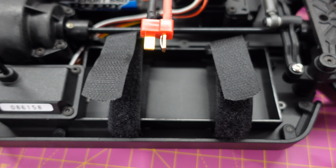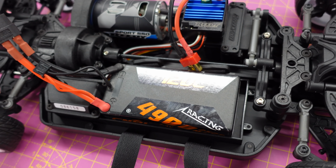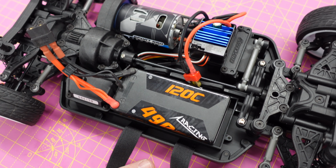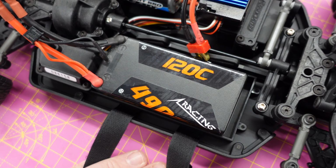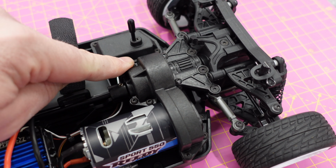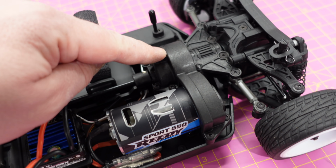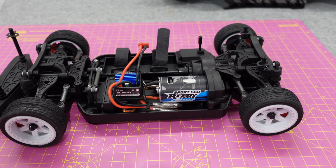And the only other complaint from others, not me, because I've got plenty of lipos, it only takes shorty packs. It's got a small battery tray in there, so you can't fit a standard size lipo in there. Like I said, not a problem for me because I have got shorty packs, but I know everyone hasn't, and it's just another expense to add to the growing cost of the RC hobby. It's got a fixed spool in there, but I've heard you can get a diff for there. It's an optional extra, is a diff. So you could have a center diff, make the handling much better.